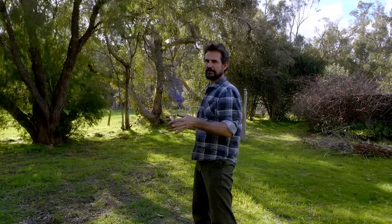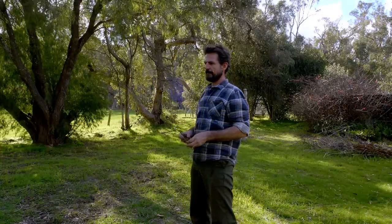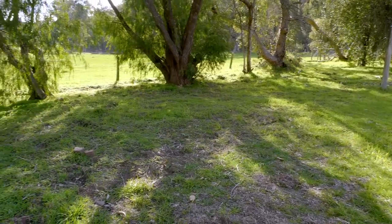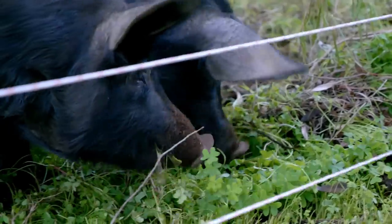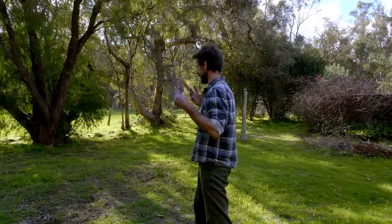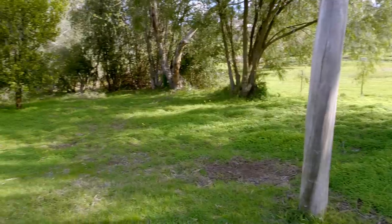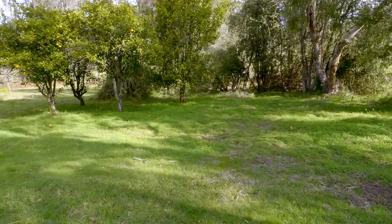Here's a section of ground that the pigs went over that we haven't done anything to at all. We were incorrectly calling it clover. I've had a bit of a look since, and this is what's called soursop. It's all through here. The pigs really loved it. And it looks like the soursop really enjoyed the pigs' disturbance as well, because this has come back incredibly. If you look further down this way, it's really just pumped back. The growth is really, really crazy.